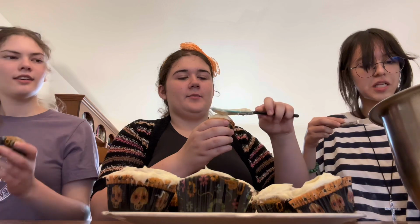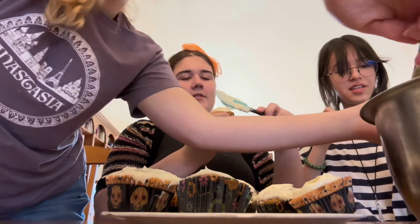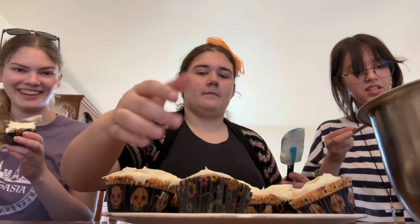This crosset would be so proud. I've been trying to use terms of technology. I've also been trying to do that. I wonder how many electrons are in this cupcake.